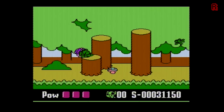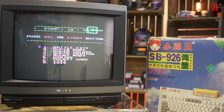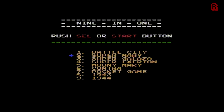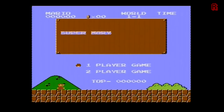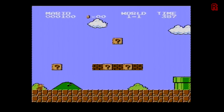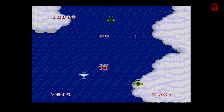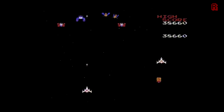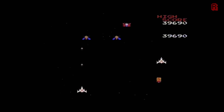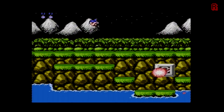And one cartridge everyone in China owned, I now own two. It's this naked PCB, which it turns out is the 9-in-1 cartridge. 9 memorable Famicom games on one cartridge, including classics like Super Mary. Remember that one? We've also got 1944 and Galaga, which both benefit greatly from the auto-fire button on the joypad. And Contra, a hard-as-nails classic which Jackie Chan would surely approve of.